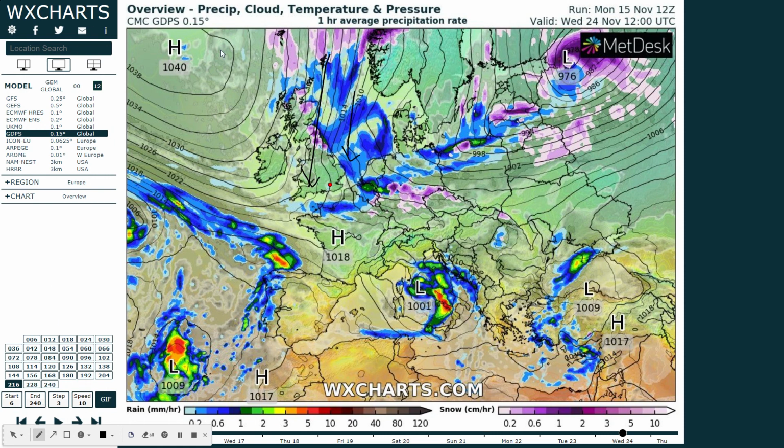But one of the potential failure scenarios, where we wouldn't get snow, is that the low pressure to the north pushes us down to the point where the air source just becomes mild.